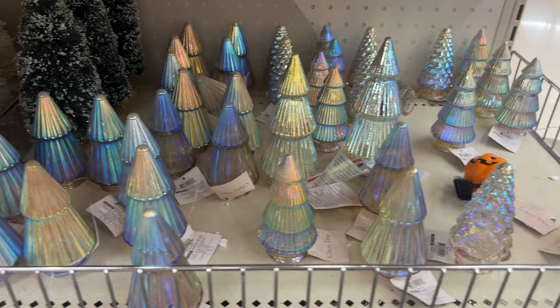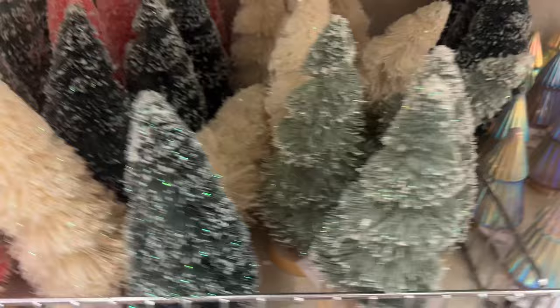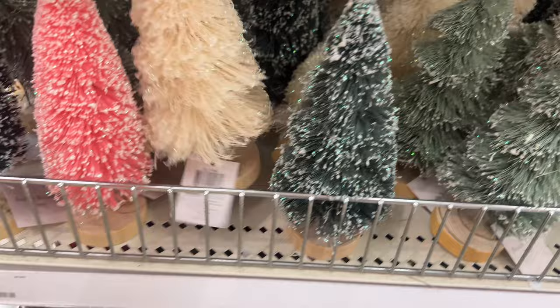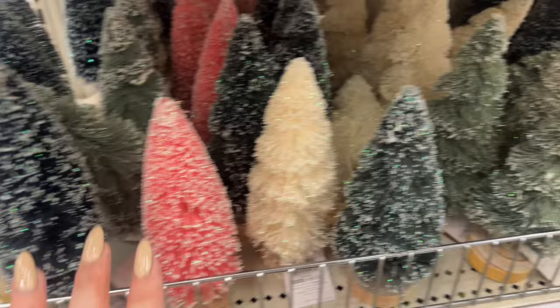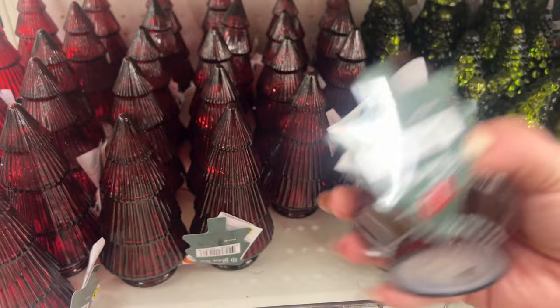Now I'm gonna show you these. Oh my gosh, I want it all. It's too early though, too early. Let's give the turkey his day. We're still trying to give the jack-o'-lantern and the pumpkins their day on the 31st. These bottle brush trees are going for $3. And then under here, look at these. They light up like last year.